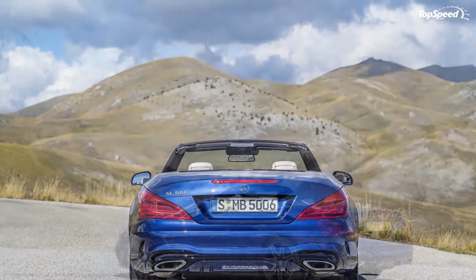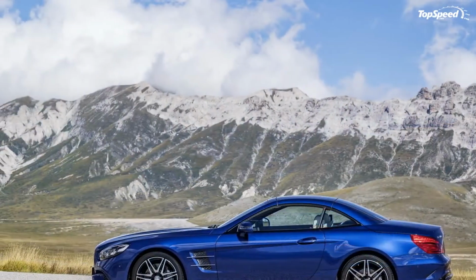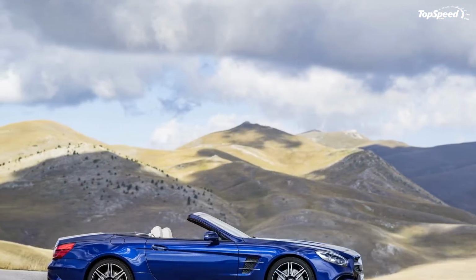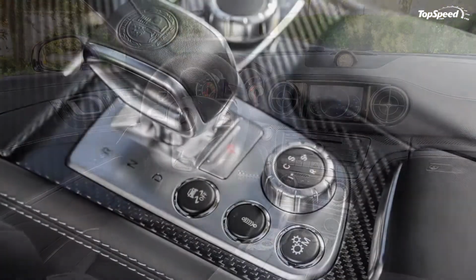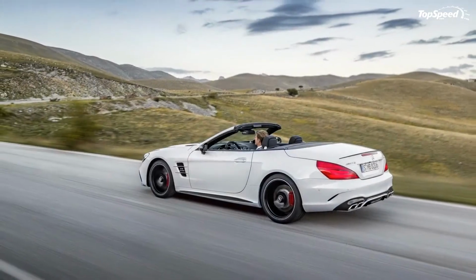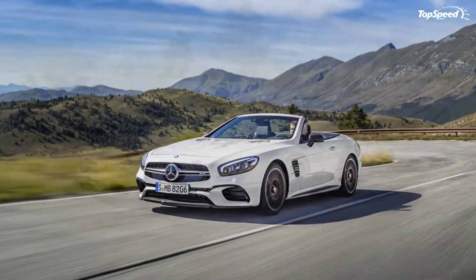A bevy of new wheel options are available, including 10-spoke and 5-spoke designs sized at 19 inches. Opting for the AMG package will make available 6 additional wheel designs. 2 new colors are added to the palette, and include brilliant blue and selenite gray magno. The 2-piece hardtop roof operates at the push of a button while the car is moving.